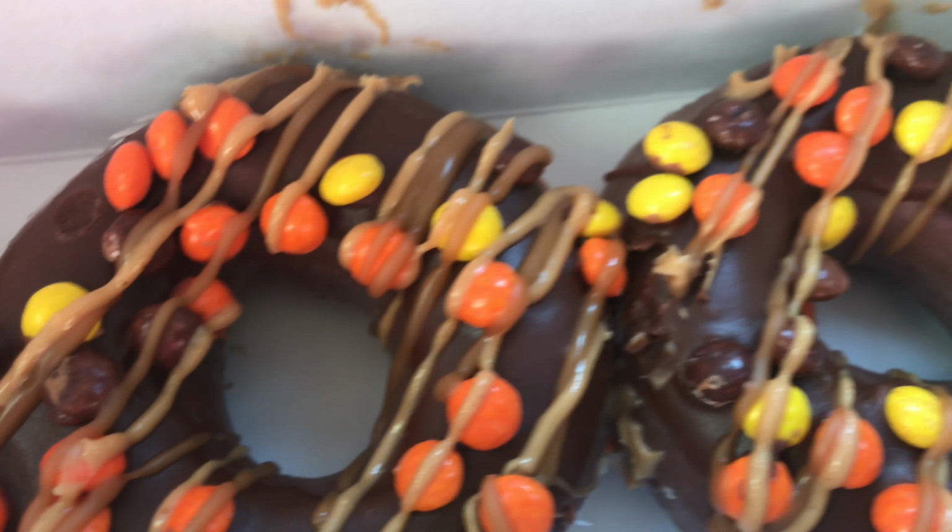Great. So these are the new Reese's Outrageous Krispy Kreme Chocolate Donuts. They're drizzled with caramel, peanut butter, and mini Reese's Pieces. Oh my goodness, they smell so good. If you could be in this car now, the Showstopper Mobile would smell amazing. I should get air fresheners like this.